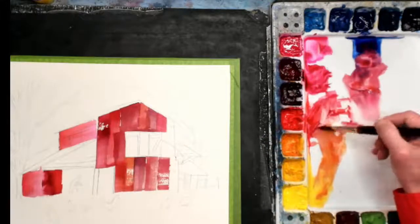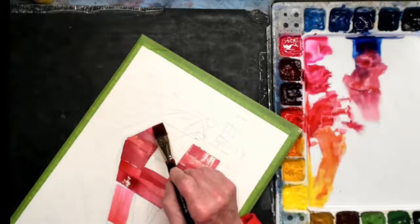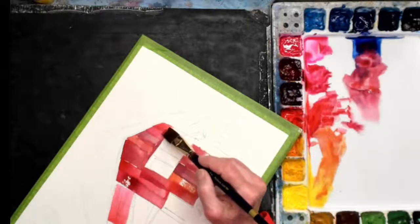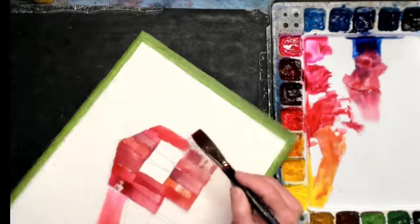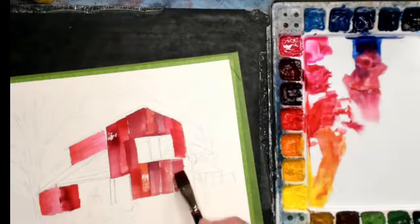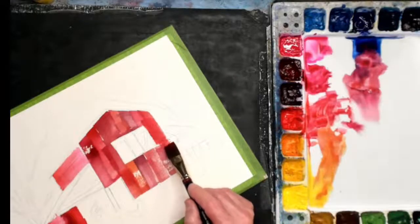I'll pick up a little more of this Pyrrole Red here. Come over on this side. Need to angle that. I want to get my rooftop here and come straight down the edge. So just by using this 3/4 inch brush, which is all I need, I'm painting this whole structure. Pick up some more of that Pyrrole Red and finish off this section right here.